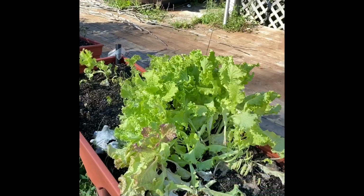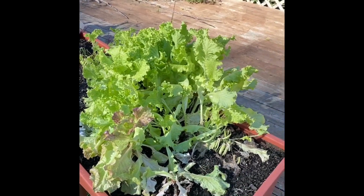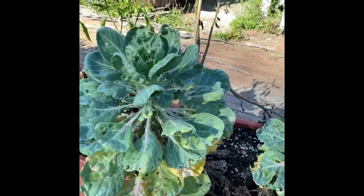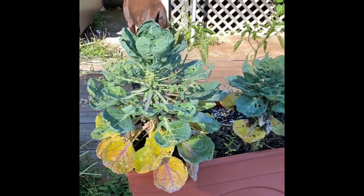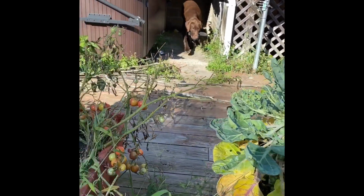So my gimbal just died on me, so this is just handheld right now. This is our regular butter lettuce and the last little head of that red-headed lettuce. And we've got some Brussels sprouts, which really just didn't do much. Too many in there is what the problem is. We'd have probably done great if we had 2 plants in there.